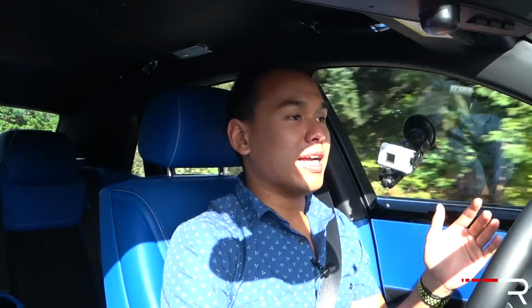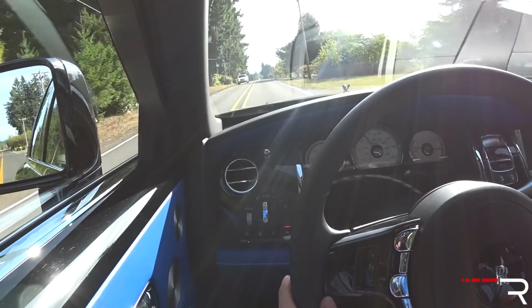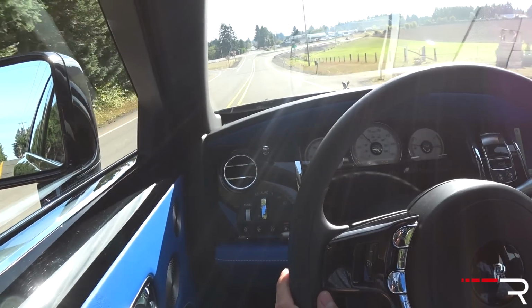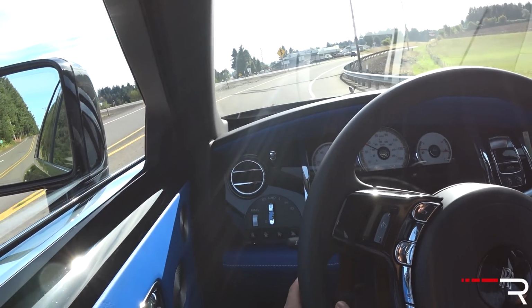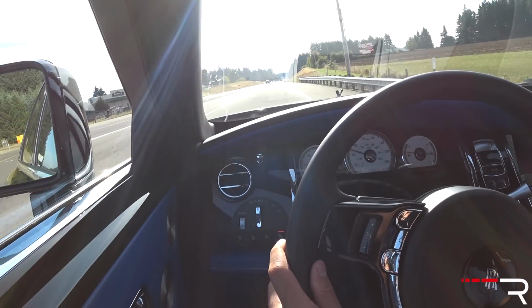Now, as I mentioned earlier, there's no tach in this vehicle. It just has a power reserve percentage. Because my foot's a little bit on the gas, it's showing like 90% of the power is available. As soon as I take my foot off the gas, it shows 100%. Every time you floor it, it dips down, showing that you're using the available percentage. Rolls-Royce buyers probably don't want to be bothered with all that nonsense of how many revs the engine is doing.